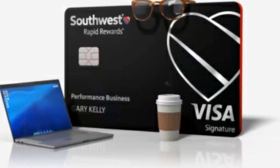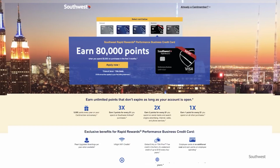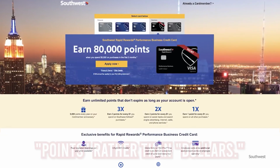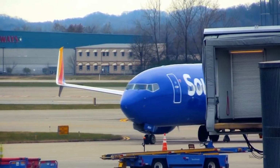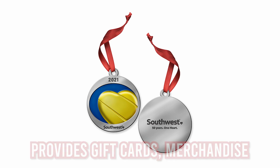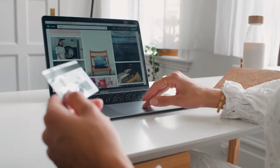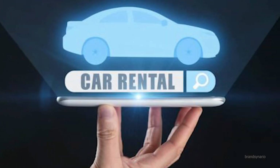It's as simple as making an online flight reservation using Southwest points. On the airline's website, when you choose the flight you want to book, select points rather than dollars. When that happens, you'll see your itinerary's award pricing. Additionally, the airline provides gift cards, merchandise, and unique experiences only available to card holders, along with domestic and international flights, hotels, and car rentals on its travel website.